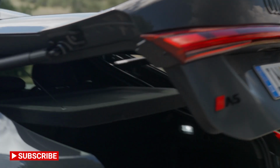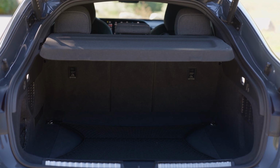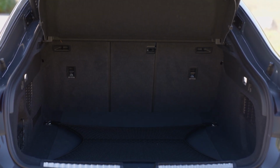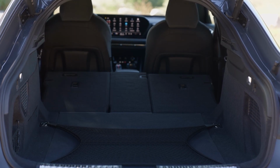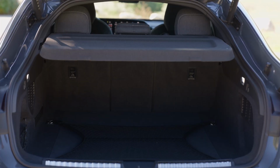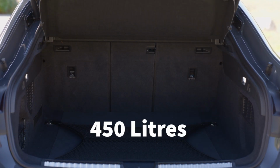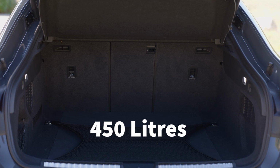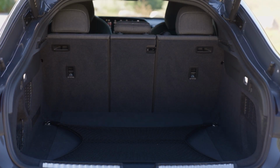So, opening the boot to the new Audi A5 saloon, and you will notice it's not actually a saloon at all. The new Audi A5 is actually a hatchback. It has a similar opening to what the Audi A5 Sportback had. So, opening the boot to the new Audi A5, and you are welcomed with 450 litres with the normal models and 417 litres if you go for the diesel models.